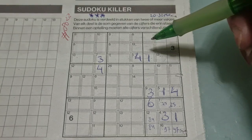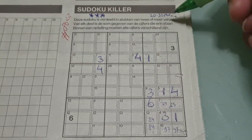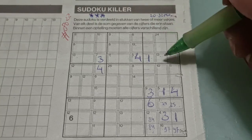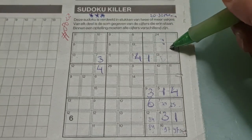Okay, now 4 in one of those two boxes in this column, 4 in the last column, so the column between, the only 3 places left, the 4 should be here, here, or there. We have a 4 in this row, no 4 there. So the 4 could be here, could be there.